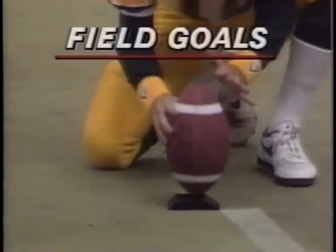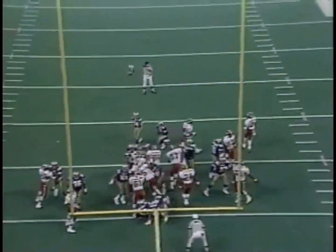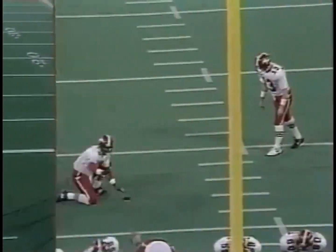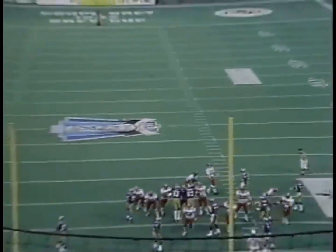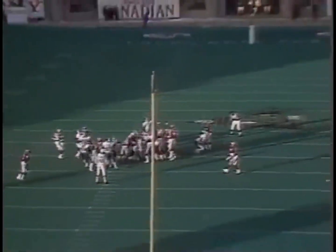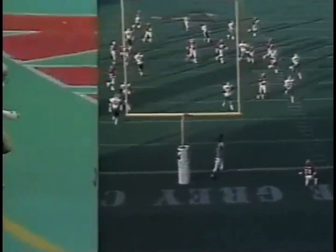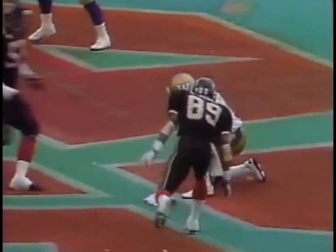Now, on to field goals. In the Canadian Football League, the kicker uses a tee to kick his field goals or converts. 3 points if you make it. But you can get a single point or a rouge if you miss it. The ball can be kicked out of the end zone, or the defender can catch it and decide not to run it out of the end zone on a missed field goal attempt and concede the single point.